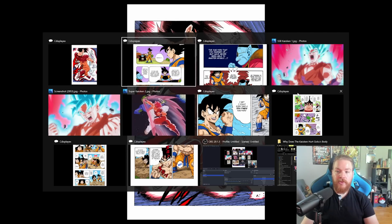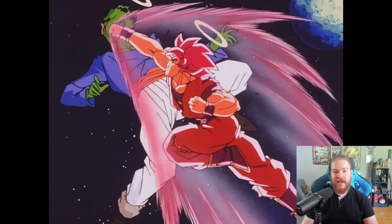Like I said before with regard to the Super Kaioken, I think that Goku was able to use the Super Saiyan and the Kaioken on top of it because he was dead, whereas in the Dragon Ball Super anime and manga, they explain that if he were to have used it when he was alive, it would have killed him because of the imbalance when he is controlling his energy and his mind and everything when he's a Super Saiyan and then a Kaioken on top of it.